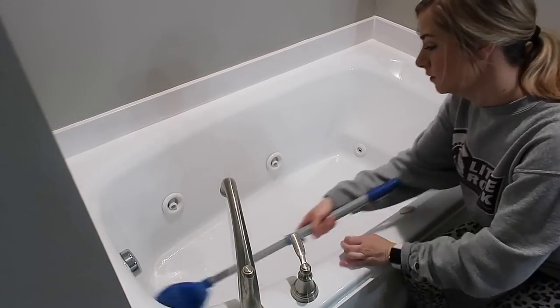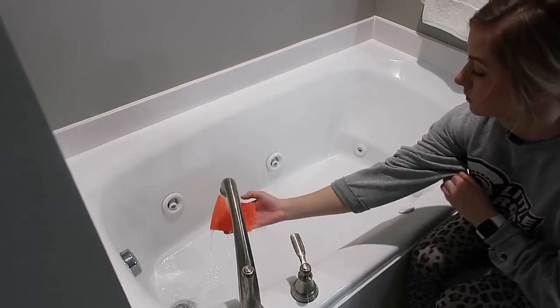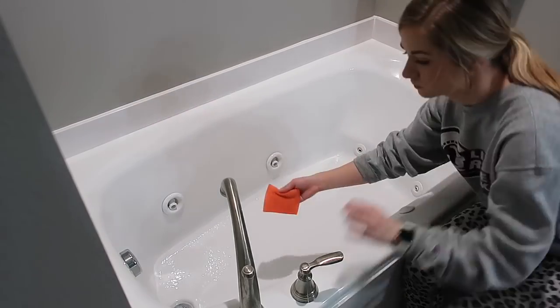But for today, we're just scrubbing down the visible areas of the tub with some Clorox spray and this extended rod. And I'm also gonna take a sponge and scrub out the bottom floor of the tub. And then we're just gonna take some Sprayway and shine up all of the chrome around the tub.